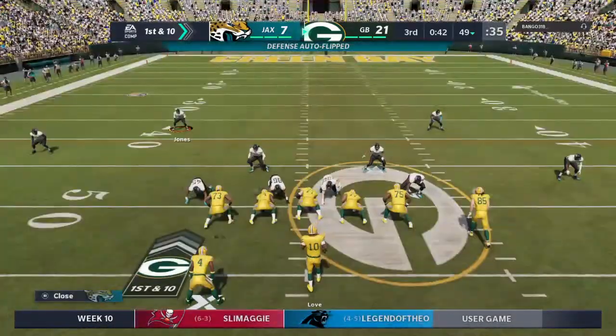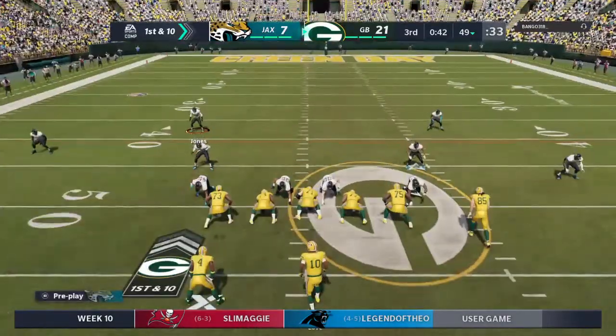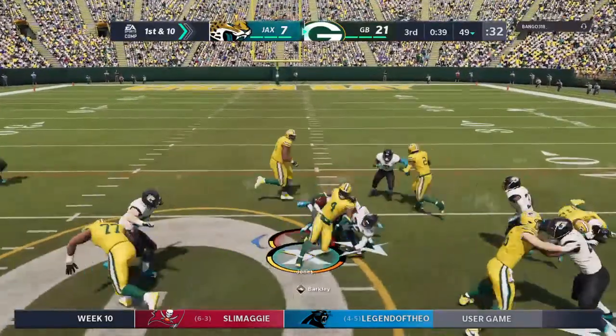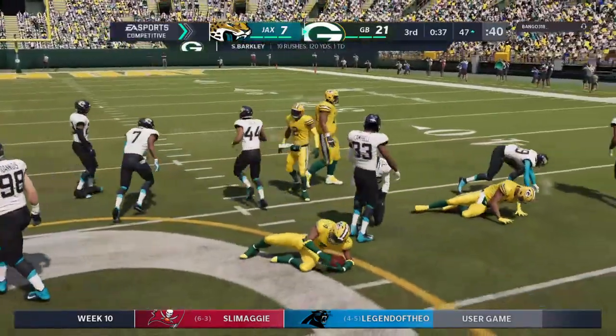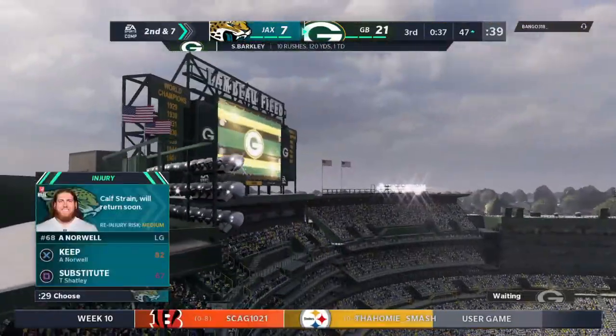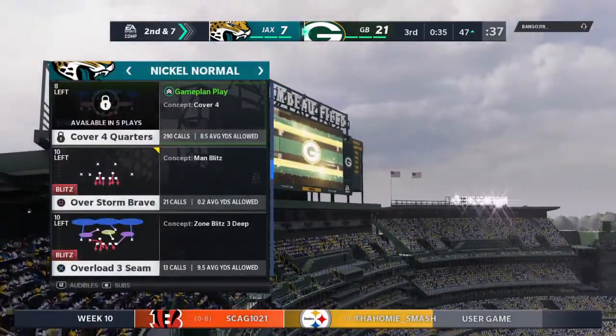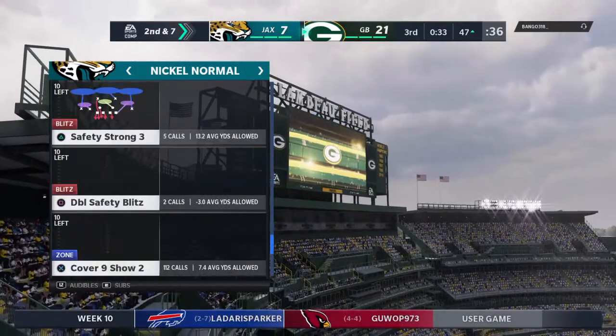Love and the Packers now with a 1st and 10, just shy of midfield at the 49. He'll drop it off with Saquon Barkley. And he's going to be stopped up at about the 47-yard line. On the carry. Josh Jones in on the stop. At the 47. An opportunity to get a drive started here at the end of the third quarter.